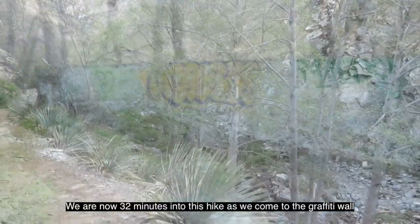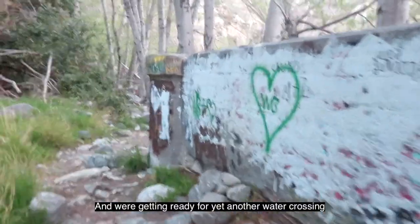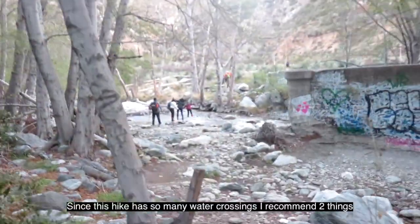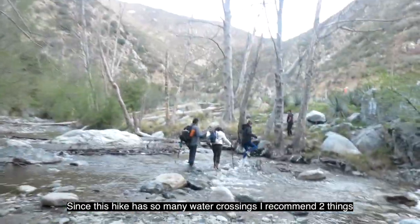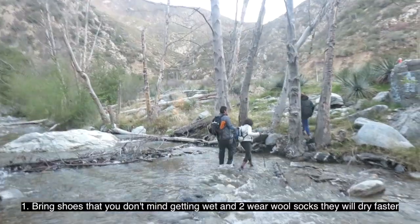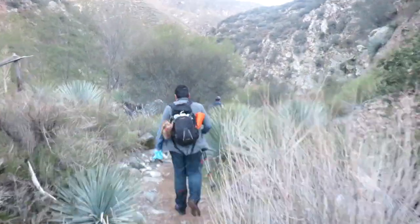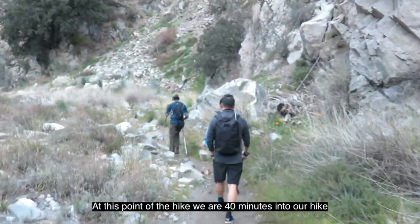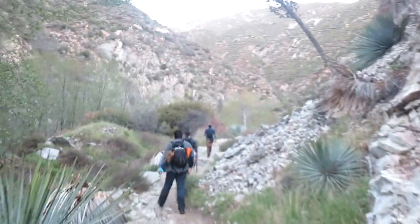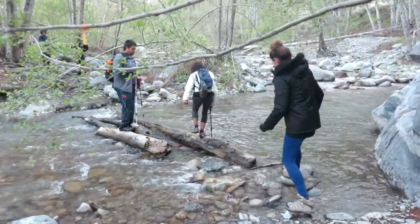We are now 32 minutes into this hike as we come to the graffitied wall, and we're getting ready for yet another water crossing. Since this hike has so many water crossings, I recommend two things. One, bring shoes that you don't mind getting wet, and two, wear wool socks. They will dry faster. At this point of the hike, we are 40 minutes into our hike. 45 minutes into the hike, we're getting ready for our third water crossing.